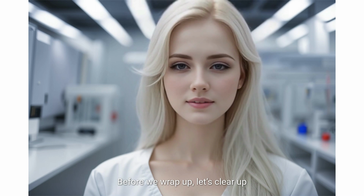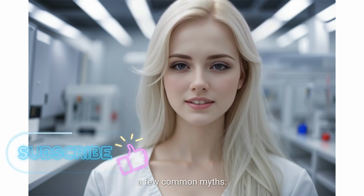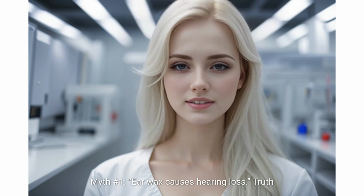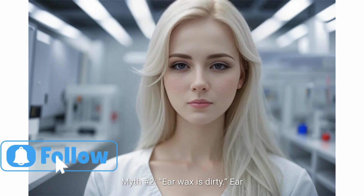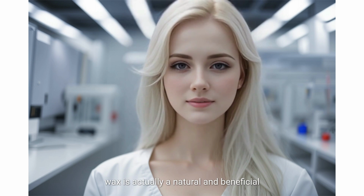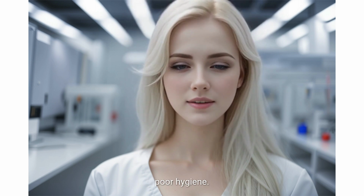Before we wrap up, let's clear up a few common myths. Myth number 1: earwax causes hearing loss. Truth is, only excessive buildup does. Normal amounts of earwax don't affect your hearing. Myth number 2: earwax is dirty. Earwax is actually a natural and beneficial substance. It's not a sign of poor hygiene.